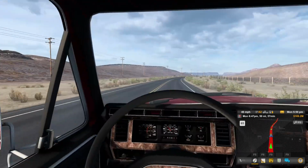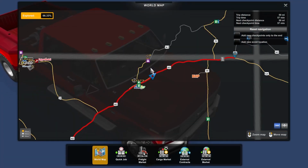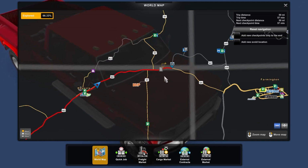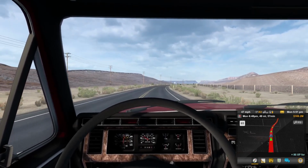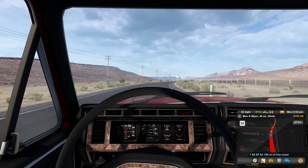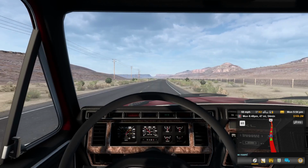All right, so let's see, where are we going to wind up going? Oh, shoot. I don't know. We might take a left up here at this intersection and go up there to where that question mark is. I don't know what that is up there. We'll head up there and see.